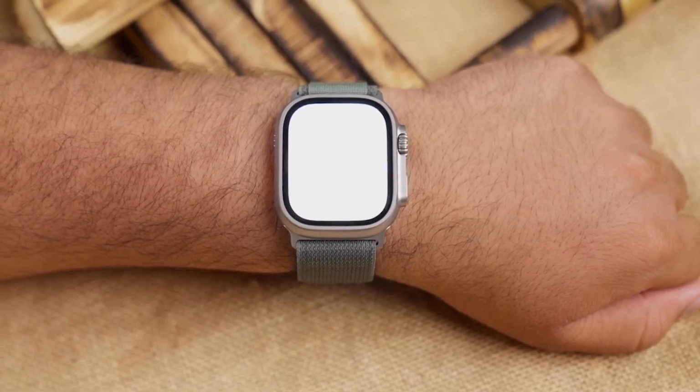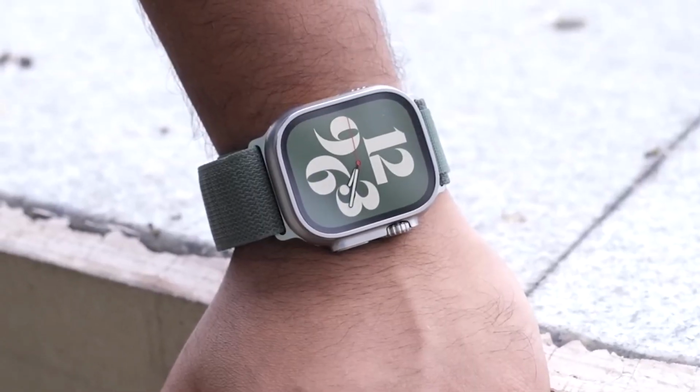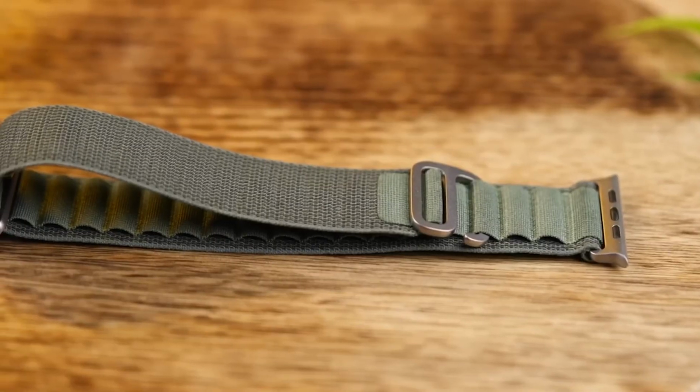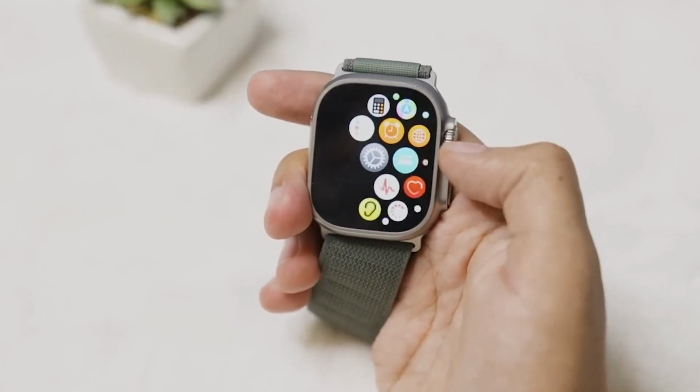Apple has thought about people who dive, climb, play tennis, do martial arts, and everything else. It's long-lasting, water-resistant up to 100 meters, can handle extremely low and high temperatures, has an impressive 36-hour battery life, and has detailed apps to track your fitness and health.